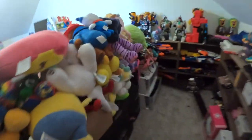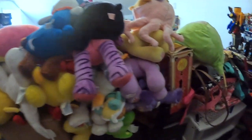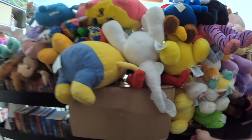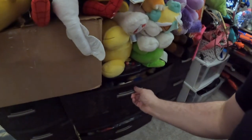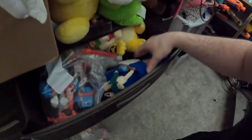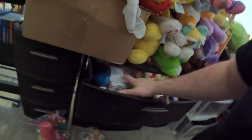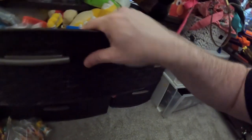Okay, next up is Princess Peach Mario plush. This tower of plush is getting out of control, guys. Let's see here. We have plush in these drawers as well. Maybe she's sitting in here. We got Koopa, Transformer, got Stu. He's back here. That looks like Rey from Star Wars. And anime plush.